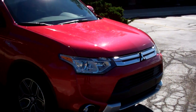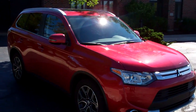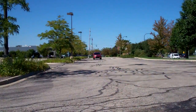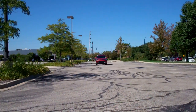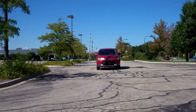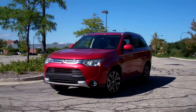And I'm Johnnie Putman. This time on our video road test, we take a look at the 2015 Mitsubishi Outlander. Specifically, the Mitsubishi Outlander GT. The Mitsubishi Outlander is up against a lot of competition, including the Honda CR-V, the Toyota RAV4, the Ford Escape, the Nissan Rogue, and the Mazda CX-5.